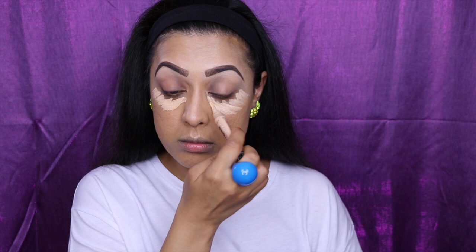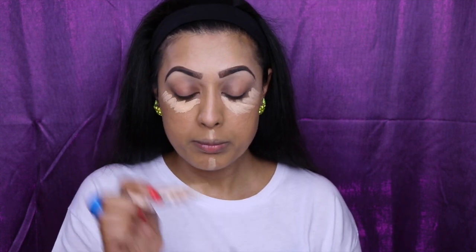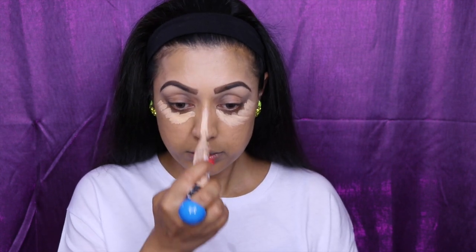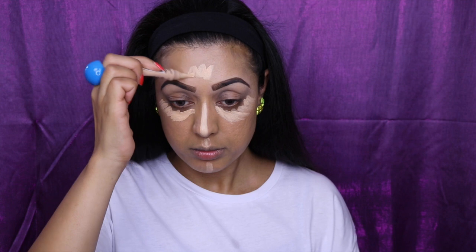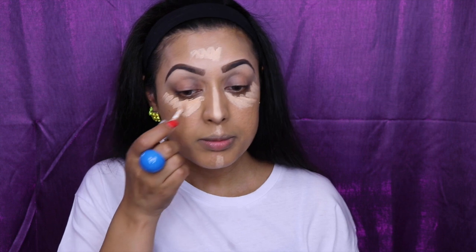Obviously, you should throw your makeup away after a certain amount of time, which I stupidly did not do. So I am using that, and then I'm also going to be using the Radiance Reveal Concealer by Bourjois, again because it's a lot more runny and it's a lot newer as well, meaning I will easily be able to kind of blend it all out with a beauty blender.